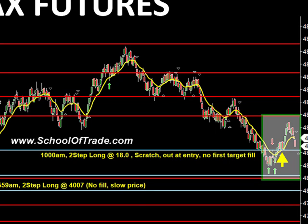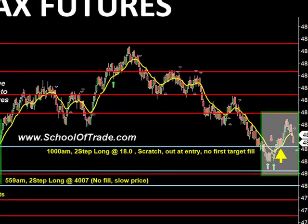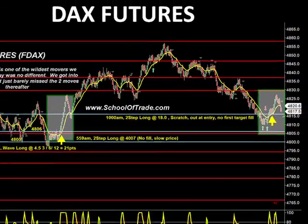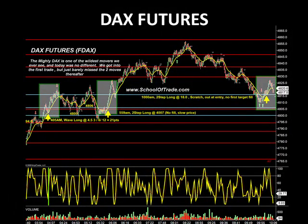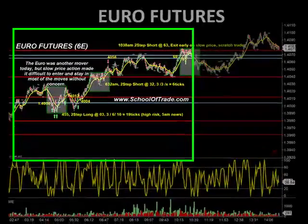We had to get out at just a small loss, right? It was a scratch trade, out at entry. And ultimately, another example of our methodology working properly. The trade setups are moving in the right direction, but we were just missing by small bits of volume in the market this morning. If you would have had more volume, boy, we would have had a very interesting day.